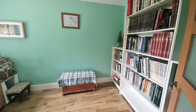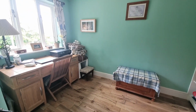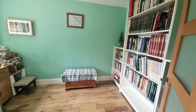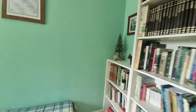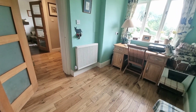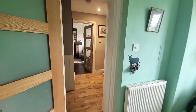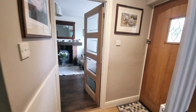So a real bonus to have an additional room here. And here we've got what is currently used as a study with lovely wooden floor all throughout. You've got lots of shelving built into the right hand side here. But as I come in and scoot round to this side, just to show you that we've got more than enough room there for a very large desk, but equally this would make an absolutely superb playroom. So if you've got younger children and you want this to be a second kids room or a teenager room, that is absolutely perfect.